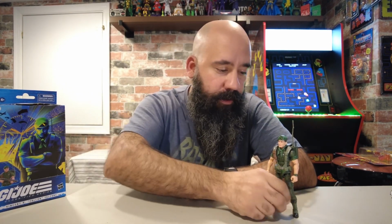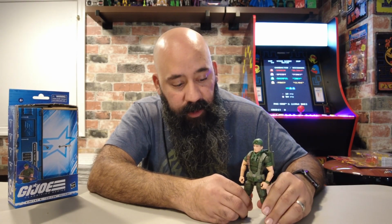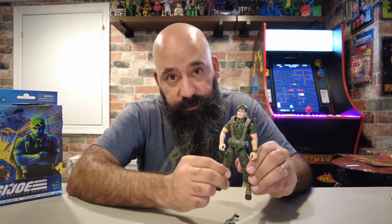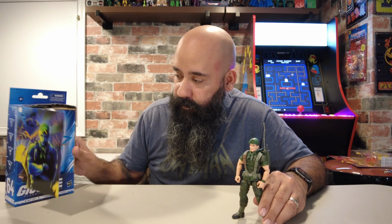Falcon is number 64 in the line. Out of 64 figures, this is the first one where there's some uproar. So the good that can come out of this is that they probably are going to change the head sculpt when they do the next version of Falcon, if we get another version of Falcon. This is the first one out of 64 that I would say skip or wait until it goes on clearance. So who is this figure for? If you're not obsessive about being a completionist and needing that number 64, skip the figure.